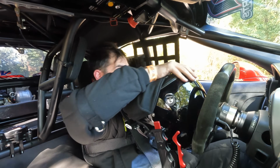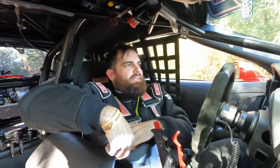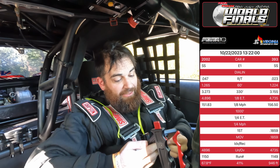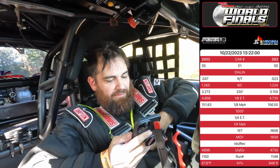Kind of figured that was going to happen. We didn't really have a ton of data. I went 4.89 at 151. He went a 4.73, I think. He had a killer light too. I had a .047 light to his .023.